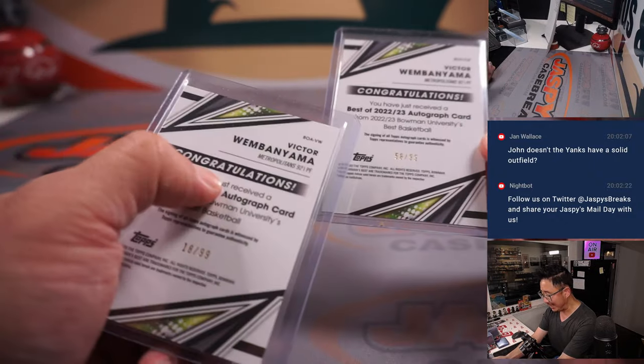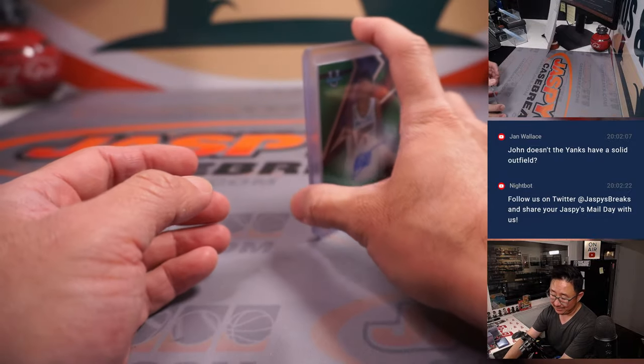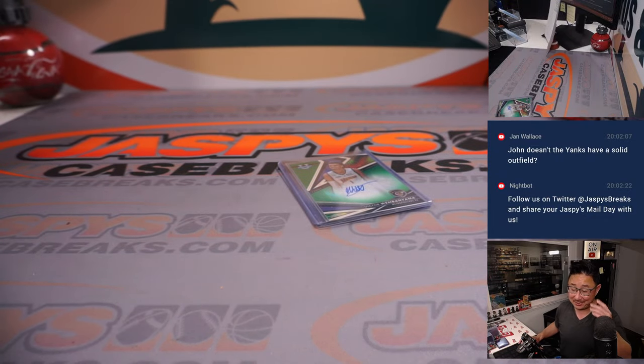One was 18 out of 99, the other 58 out of 99. Pretty nice, some nice stuff for Rob in the letter V. That was also last spot mojo.